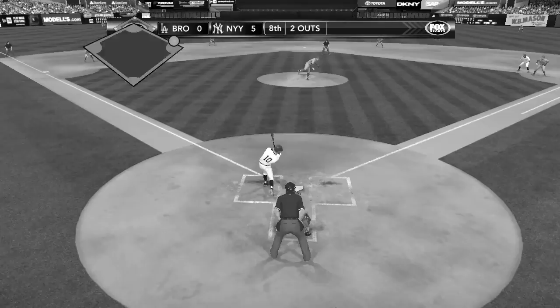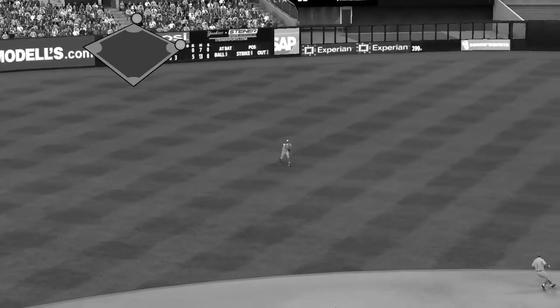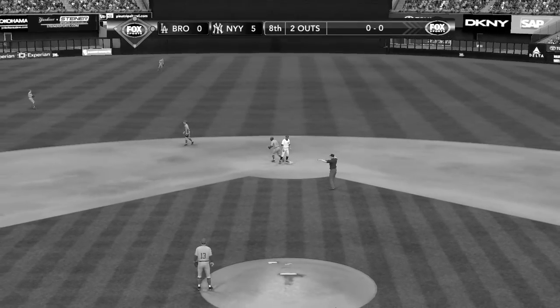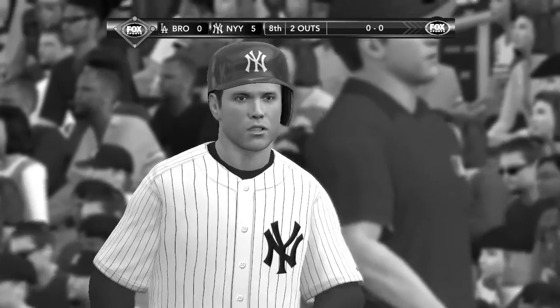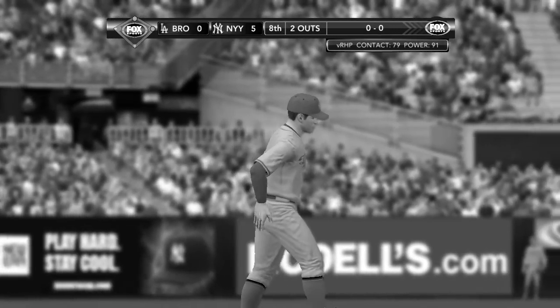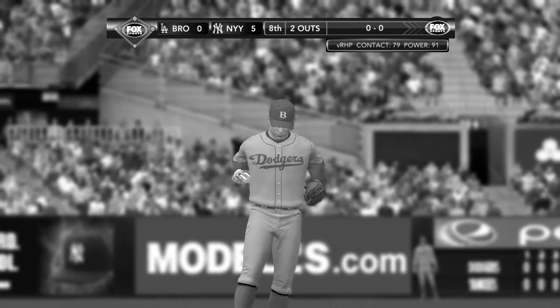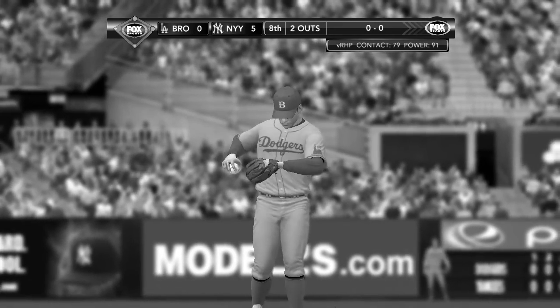Here's the first pitch. Hit sharply towards the hole. This a great situation for some offense. Well, a big 2-out hit right there. That's his third hit of the game so far. This man's doing what he has to do to help his team win. In the box again, their left fielder. He flew out his last time up.